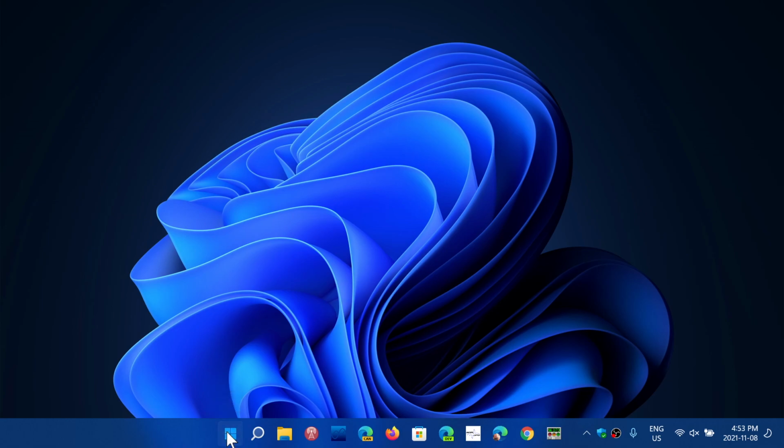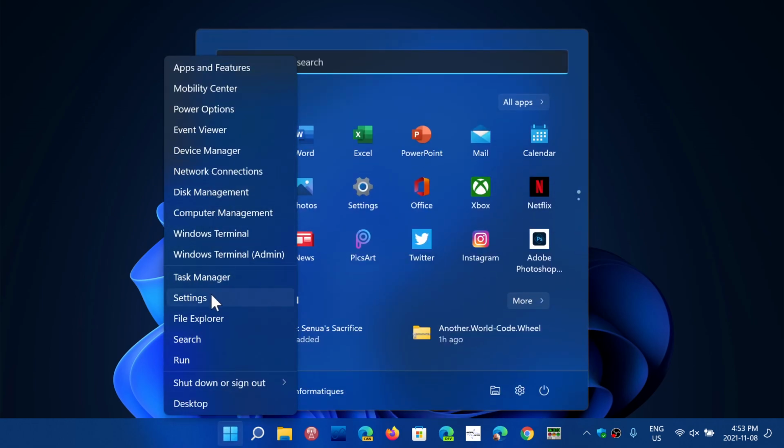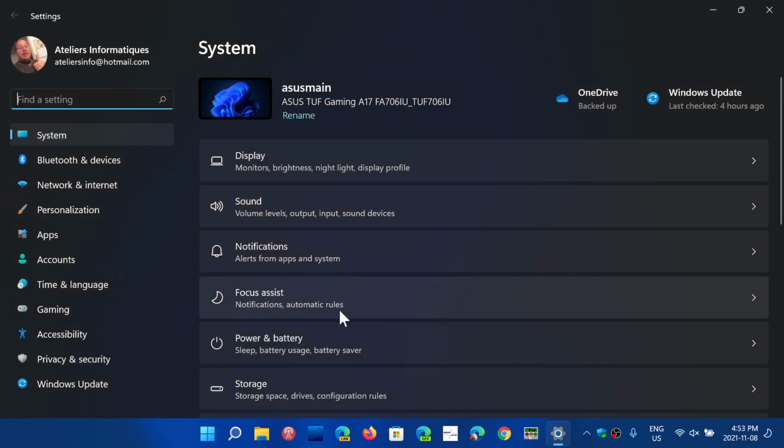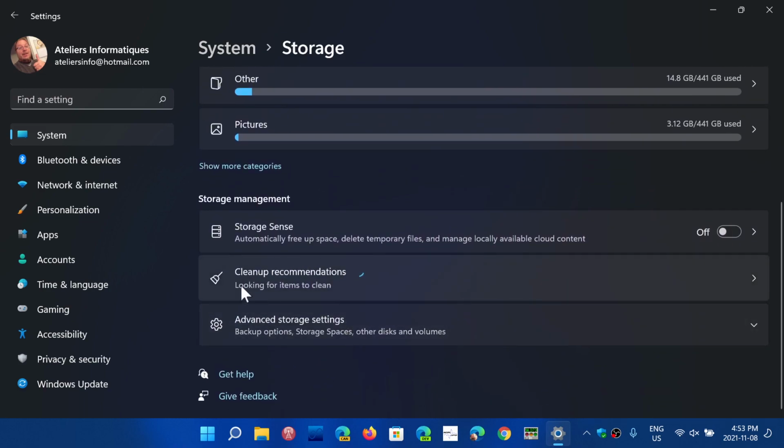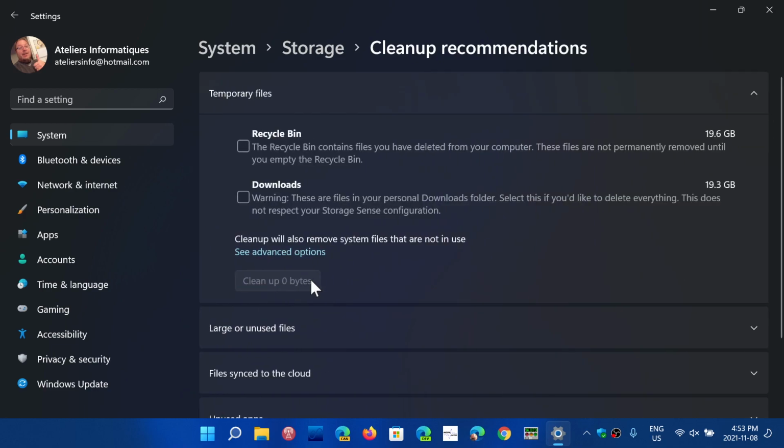If you right-click on the Start button, go into Settings. In the Storage option, if you go down, you will see something called Cleanup Recommendations. Cleanup Recommendations will scan for what's available on your hard drive that you could possibly remove. And when you click here, it gives you the recommendations. For example, in my case, it says the recycle bin has 20 gigabytes of storage that I could free up. So this is something I want to clean up.